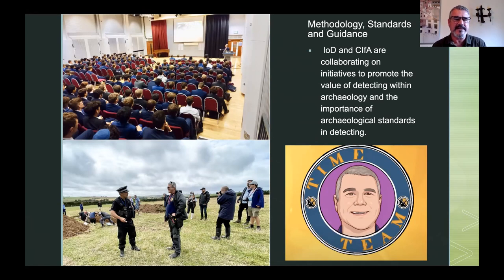And then below, we've got our talks with the police and community police. And there's a lot of work I think we can do to support heritage crime units and such. And also I show my little avatar there for Time Team. Time Team's watched by many detectorists, and our work with Time Team at the moment really gives us an opportunity for everybody to see the benefits of doing things properly.